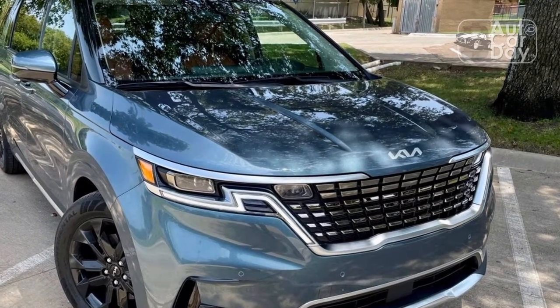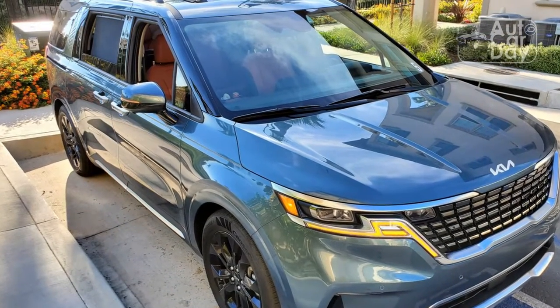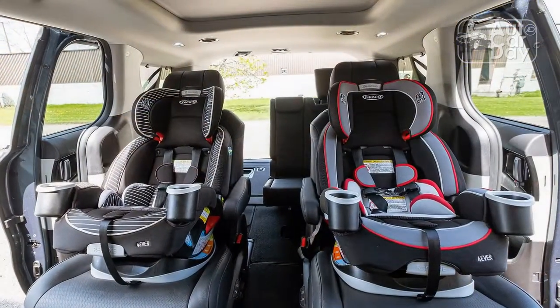The 2022 Kia Carnival is near the top of its class in terms of passenger comfort. The SX trim has supportive front bucket seats that are heated and cooled, and that aforementioned console adds a bit more comfort and familiarity to those trading in a crossover.